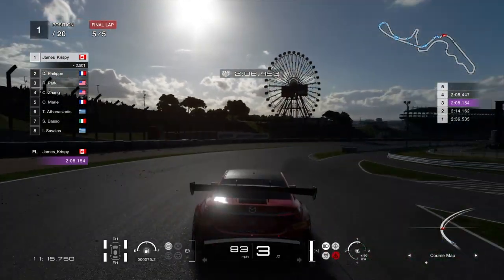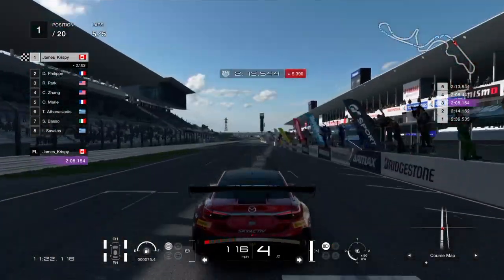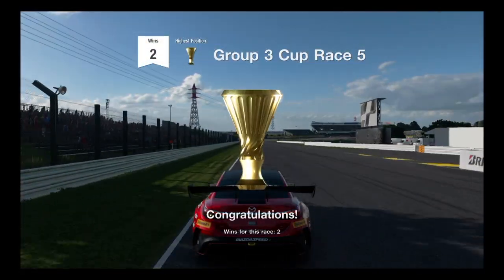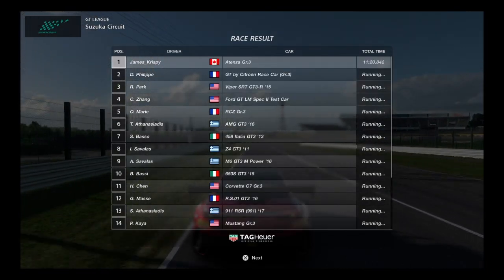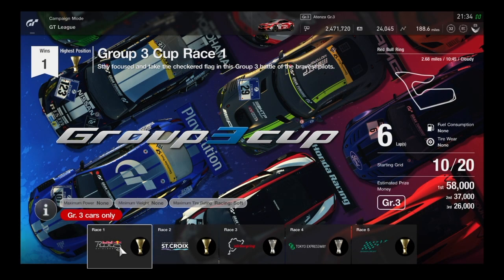As we come through the final curve for the last time, 2 seconds ahead, and we win the Group 4 championship. Or Group 3 even. Slip of the tongue. And we win the Group 3 championship. Check it out, guys. 2 seconds ahead in the end. That was a great race. We've won the Group 3 championship. You can see it's been a great championship. We got 3 wins and 2 P2s.